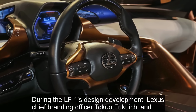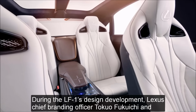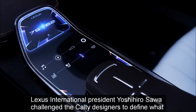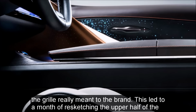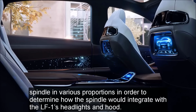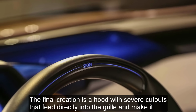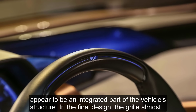During the LF-1's design development, Lexus Chief Branding Officer Takuo Fukuichi and Lexus International President Yoshihiro Sawa challenged the Calty designers to define what the grille really meant to the brand. This led to a month of resketching the upper half of the spindle in various proportions in order to determine how the spindle would integrate with the LF-1's headlights and hood. The final creation is a hood with severe cutouts that feed directly into the grille and make it appear to be an integrated part of the vehicle structure.